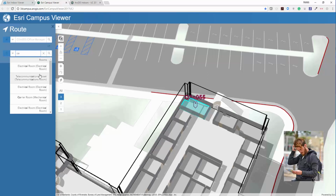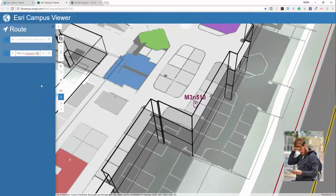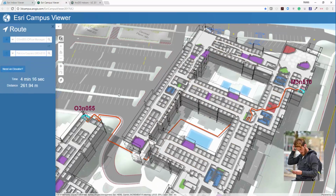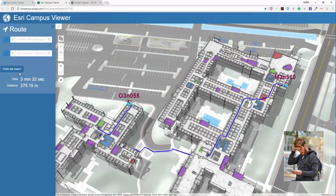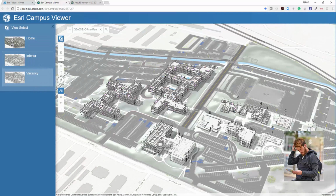Let's say it is Patricia Caprano, or Capraro, in another building, Building M, next door to us. And so it's going to show us her location, and then it's going to show us the travel route to and from those locations. And you could change the travel mode as well to an elevator route. Another cool thing about this is you could have different views, like a visitor overlay. Here we have another map, like a vacancy overlay, and that could be used by one of our business teams. So that is our 3D viewer technology.